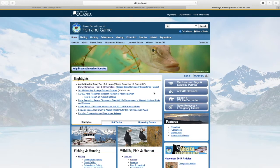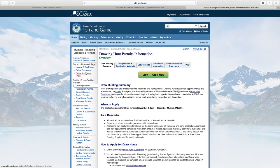So right here I am on the Alaska Department of Fish and Game homepage, as I said, and on their homepage, they have their draw information. You just click on that link on the front, and the draw permit application process time is from November 1st to December 15th, so it's a short window and you have to apply a year in advance.